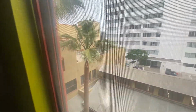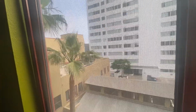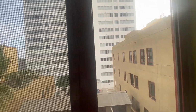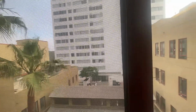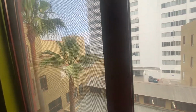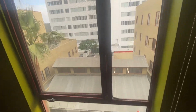And here is the view. Let's see if we can go a bit further so you see. So the ocean is that way. And also you can see the courtyard from here, which is kind of cute. And there's 2 palm trees. I mean, I wouldn't call this a view. However, it's still kind of nice, especially for a hostel. It could definitely be worse.